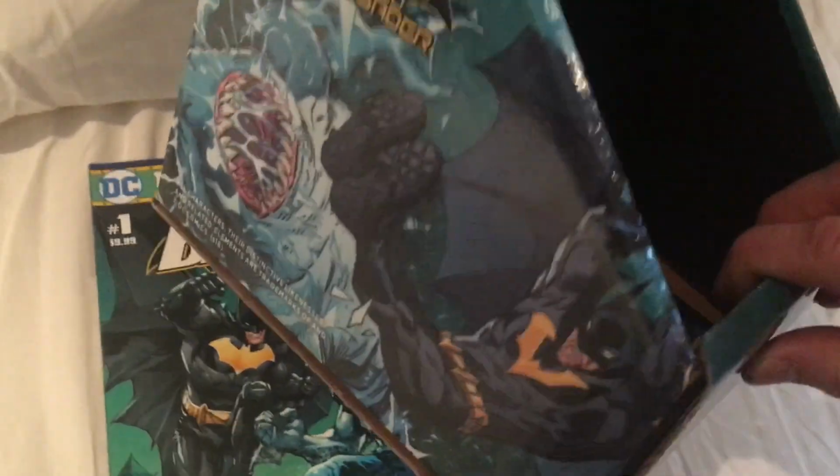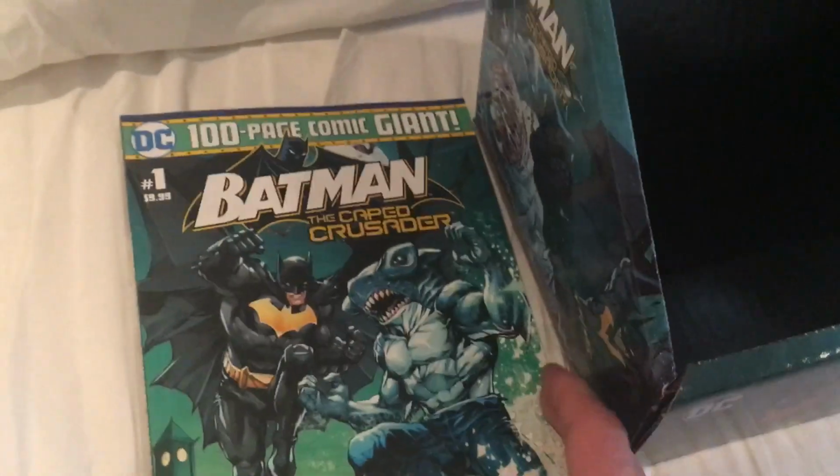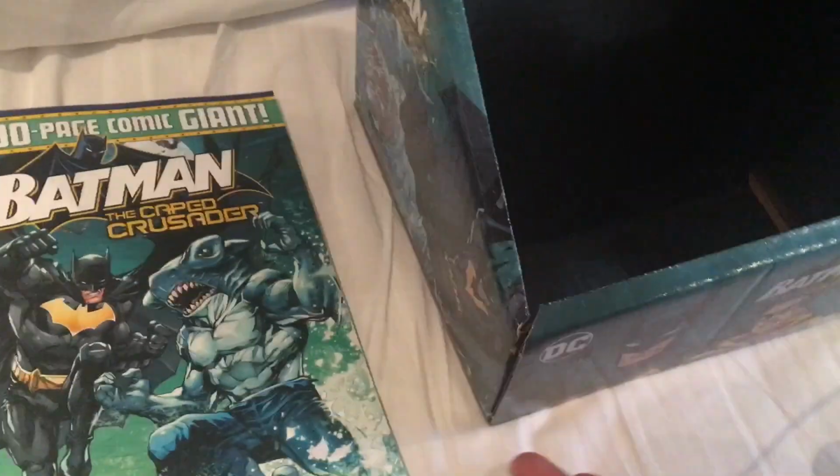So, collectors, I don't know. I'm just curious. Collectors, would you actually pay anything to get the display case? These Target and Walmart comics. Did I just luck out when I got that?